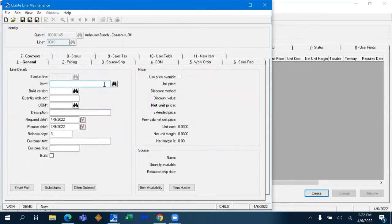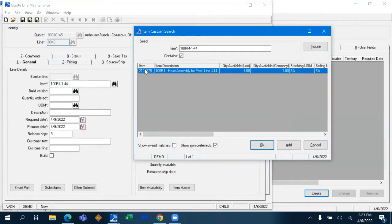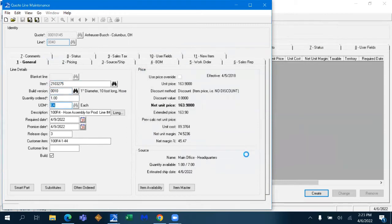The last example would be the customer part number. If you're selling to OEMs or some MROs and they have their own part number, this customer is looking for a hose replacement kit for their fermenter tank. And it's a 100 R4-1-44. So that came back, and that's their part number. This is our part number, and put in the quantity.